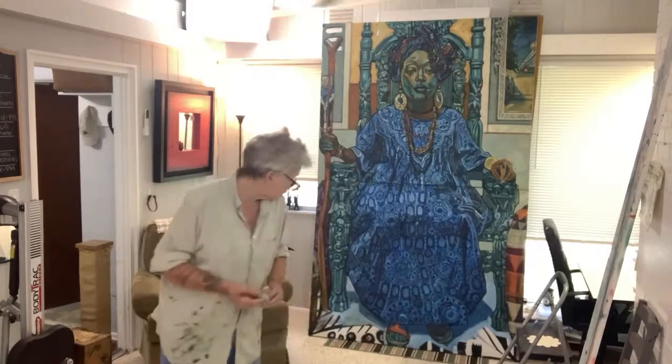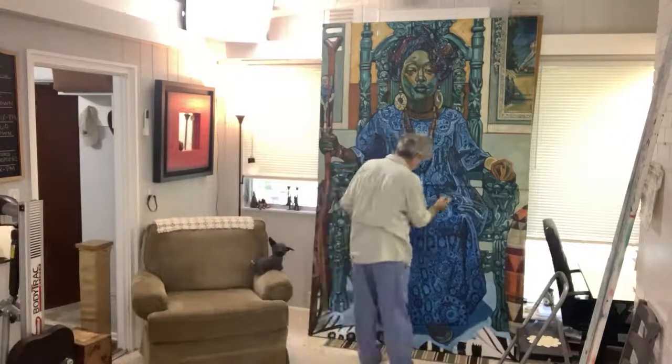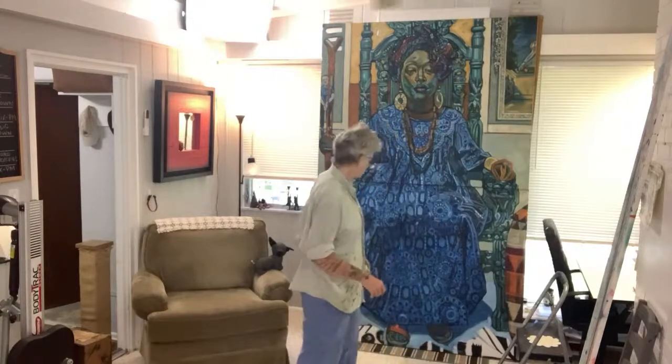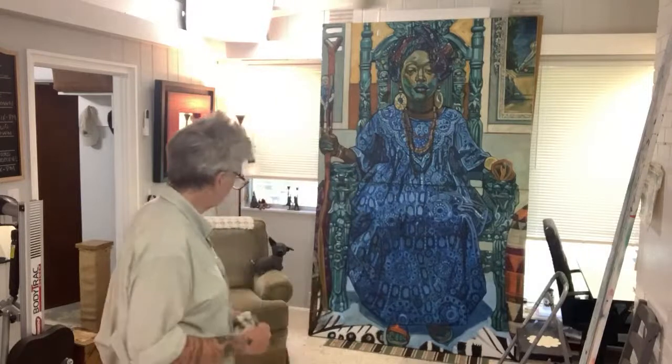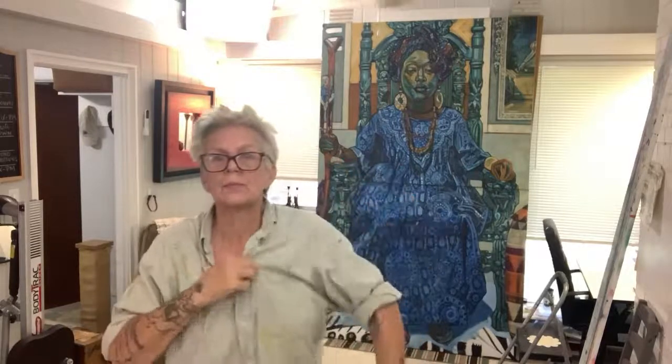Now, one of the mistakes I used to make when I was painting fabric in the beginning was seeing or expressing a fold as being one line. There, I just went inside the dark with some light. Yeah, we're getting there. Expressing a fold as being one line.